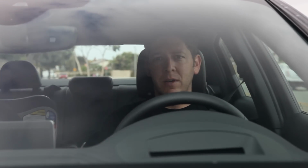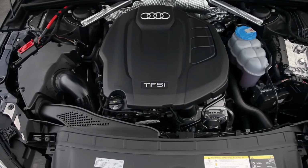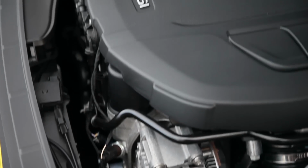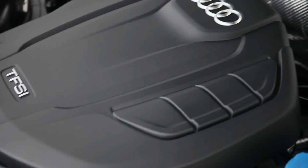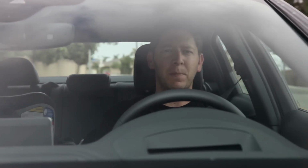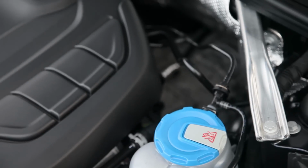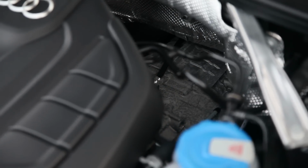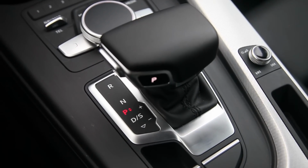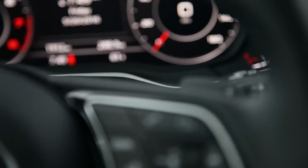Under that camera sits a 2-liter inline 4-cylinder turbocharged engine that's making just over 250 horsepower and over 270 pound-feet of torque. It's a familiar 2-liter engine, that TFSI engine, but it's been reworked here. If you peek under the engine bay, you'll notice there's a lot of room to be had. And you can actually get a peek at the brand new 7-speed gearbox. It's an updated S-tronic unit, a dual clutch system, and it's familiar. It doesn't feel new, but it is new.